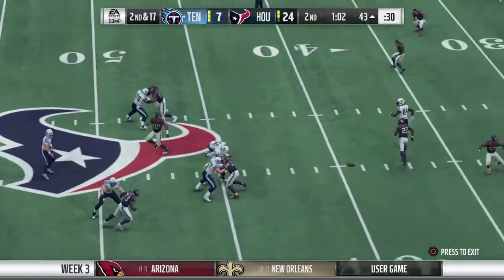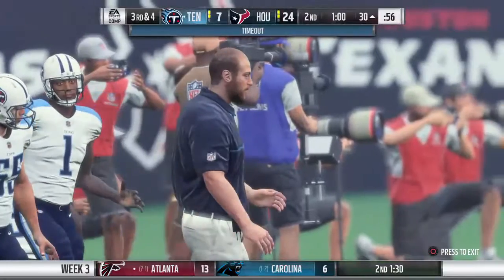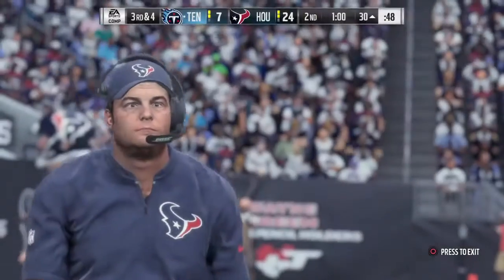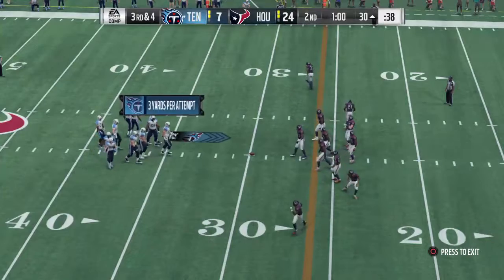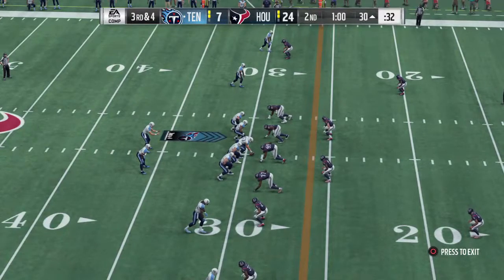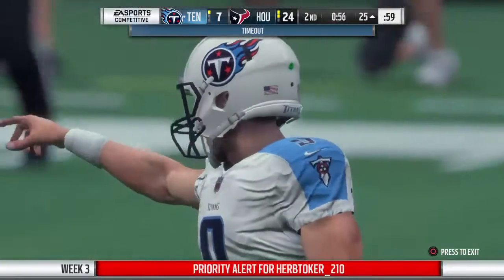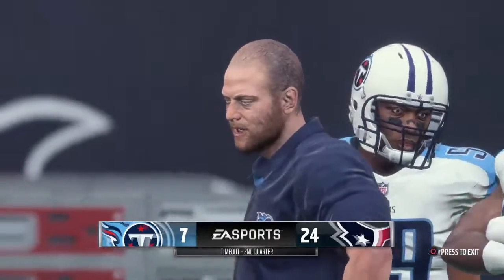From the shotgun, he'll look to throw. Throwing right, and that's complete. The Titans going to use the first of their timeouts, as they'll stop it with exactly a minute to go before halftime. Well, they were handed great starting field position on this drive, but now they face a 3rd and 4. Quick hitter here, it's complete. Now Tennessee going to use the second of their timeouts, as the stoppage will come with a little under a minute to go in this first half.